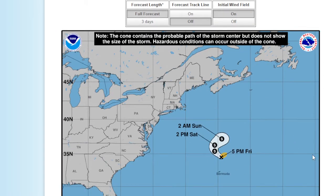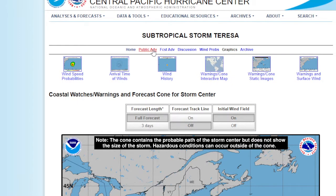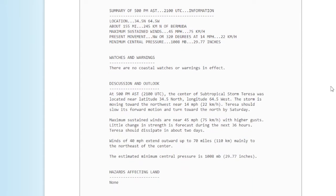Teresa is going to stay out in the ocean and just be a tropical storm. Saying it's a subtropical storm, but still unusual to see it form that far north, which tells you about the conditions, the warmer than normal ocean temperatures. Let's go to the latest public advisory on subtropical storm Teresa.